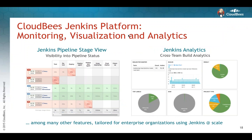Visibility and analytics is something that's very important when you're running large Jenkins installations. You really want to know what's happening with all the builds and the continuous delivery pipelines that are executing through it. So one of the advanced, really cool features of the platform is that we give you advanced visualizations of your pipeline status, your continuous delivery pipelines, your build jobs, all the stuff that's happening within your Jenkins environment.